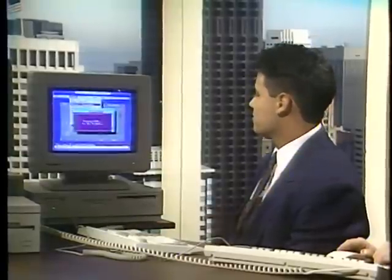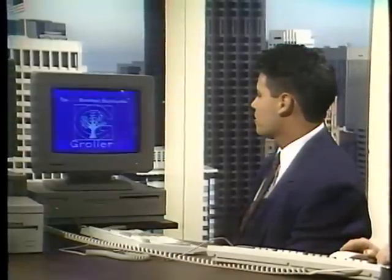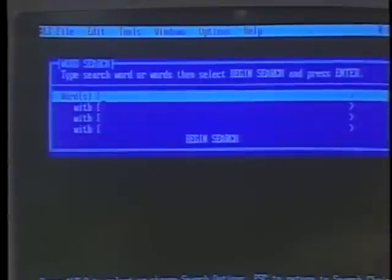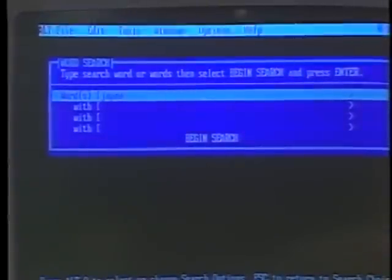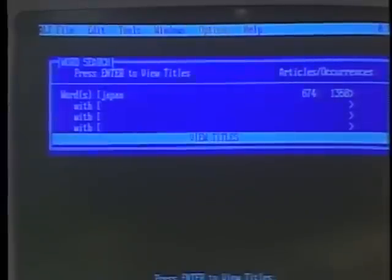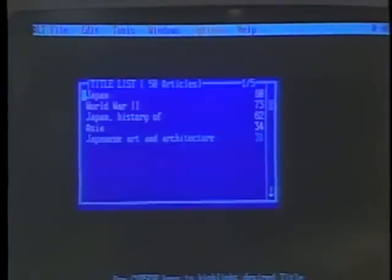Okay, what I'm going to do is go into Grolier's Encyclopedia. It asks me to insert the CD, and it's already been inserted. It's now scanning the CD. What I'm going to do is a word search on Japan. So you're searching inside the encyclopedia off the CD-ROM. Exactly. Now it tells me there are 674 articles about Japan, and the word Japan occurs 1,358 times. So now it's viewing all the titles we have on Japan.